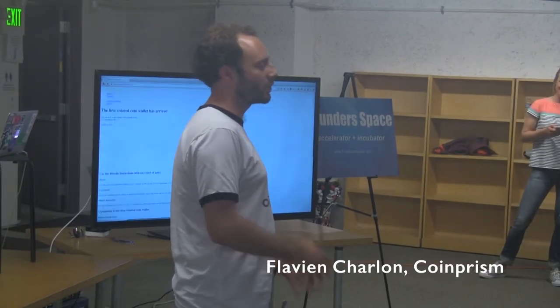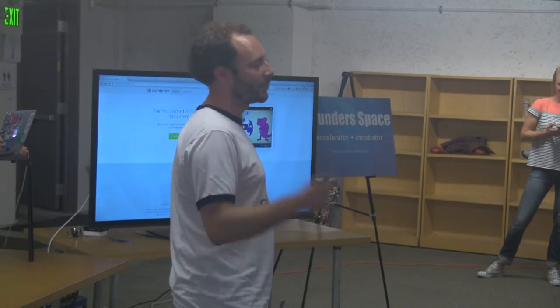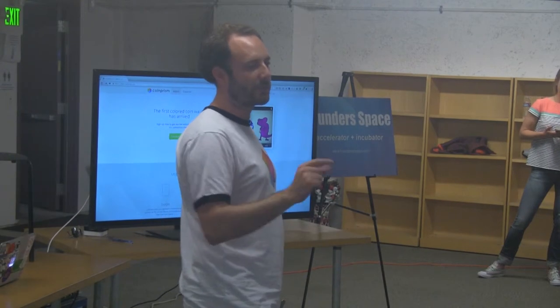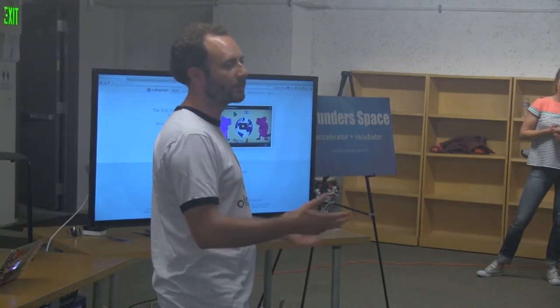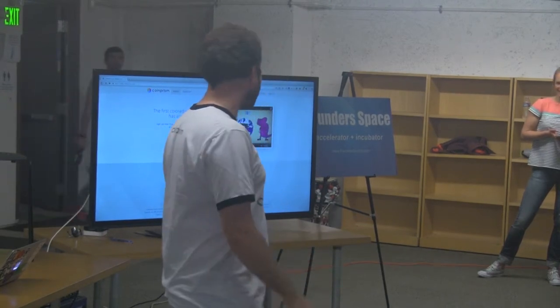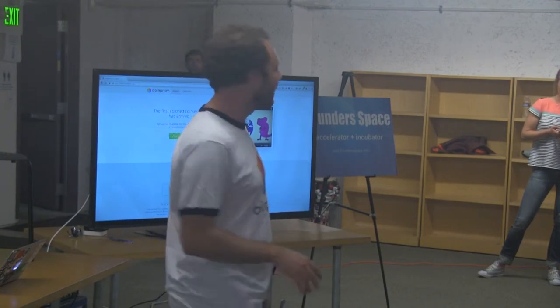Coinprism is a wallet for colored coins, so for those who don't know, colored coins is a technique where you take a small fraction of a Bitcoin, tag it with some metadata using OpReturn, and then that kind of represents any kind of asset, could be gold, could be currencies, or investment like a crowd sale. So Coinprism is a wallet that lets you send, receive, and create the colored coins.